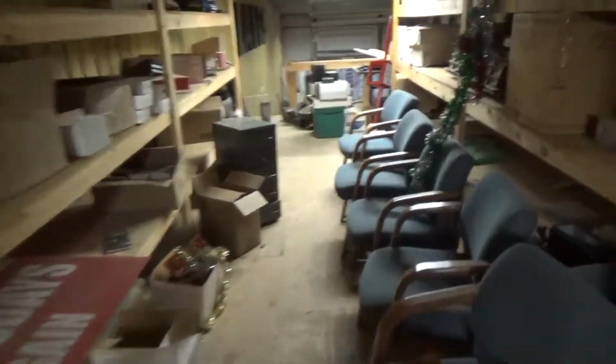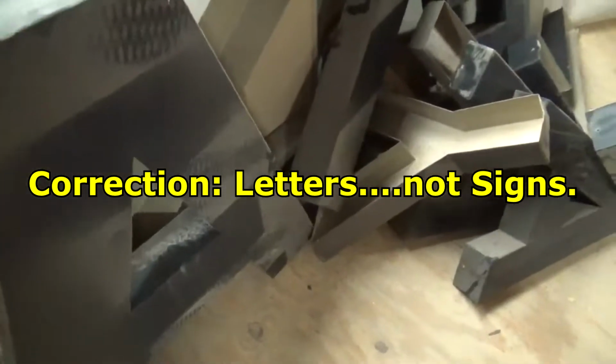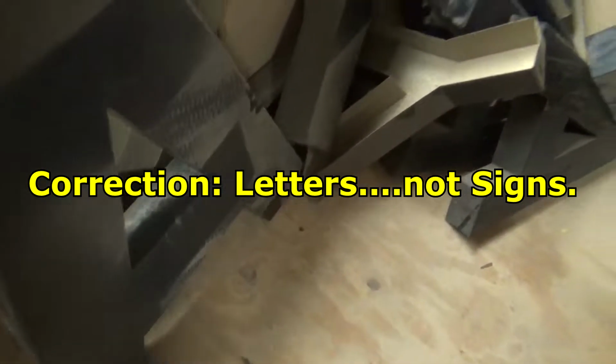So this stuff's all just trash. But one man's trash, another man's treasure. Got a ton of these signs, these metal signs. A lot of people like to have these for their first name. I've got several of those letters. I'm going to have to haul those out today.